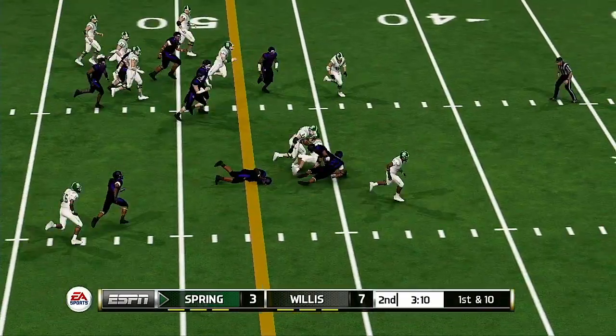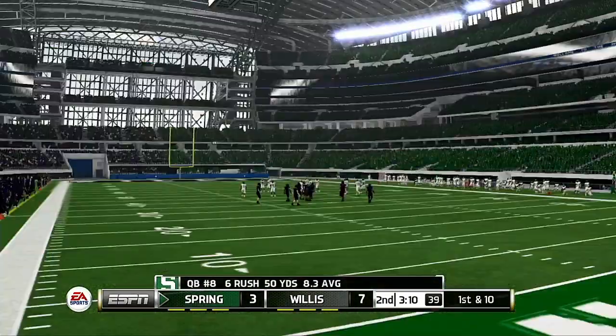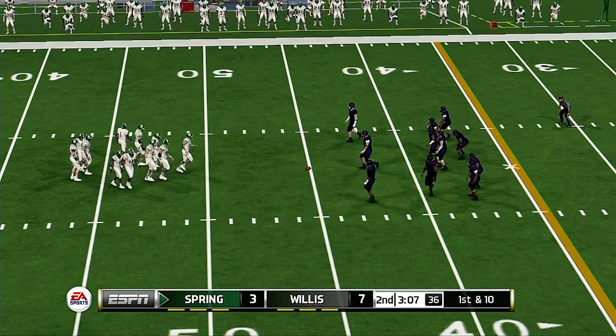He's into the open field. Gets out to around the 45. That's good for a gain of 13 yards. That makes it first and 10.